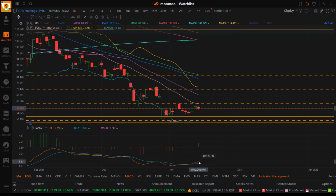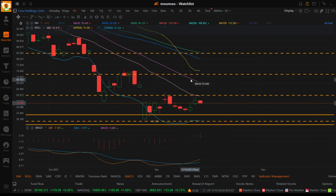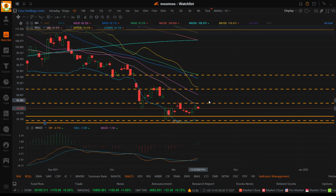Okay, MACD wise, you can see it's still going green, so I would think that it's poised to go up when it goes to a bulge like this. Hopefully it will be within this zone. So right now it's $58, and we are betting for it to go up to $71. So is it a good buy? Yes, you can try buying it right now.